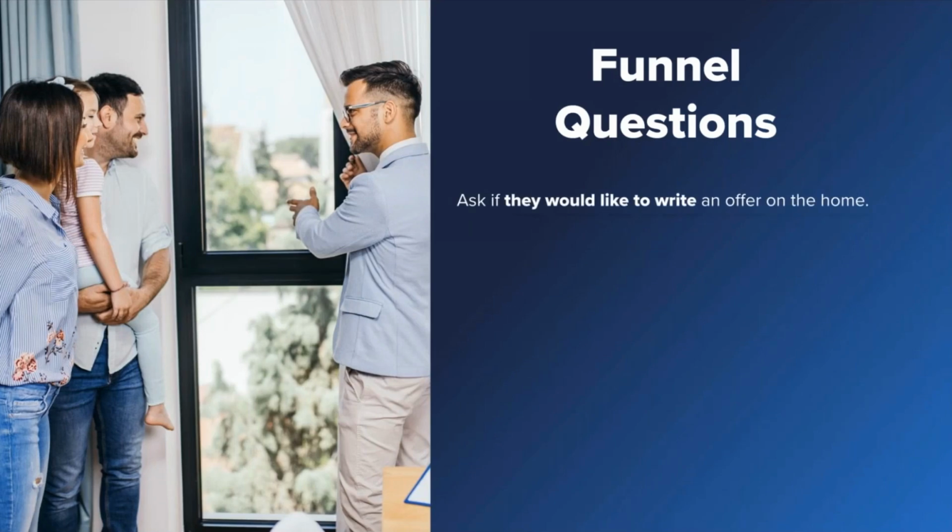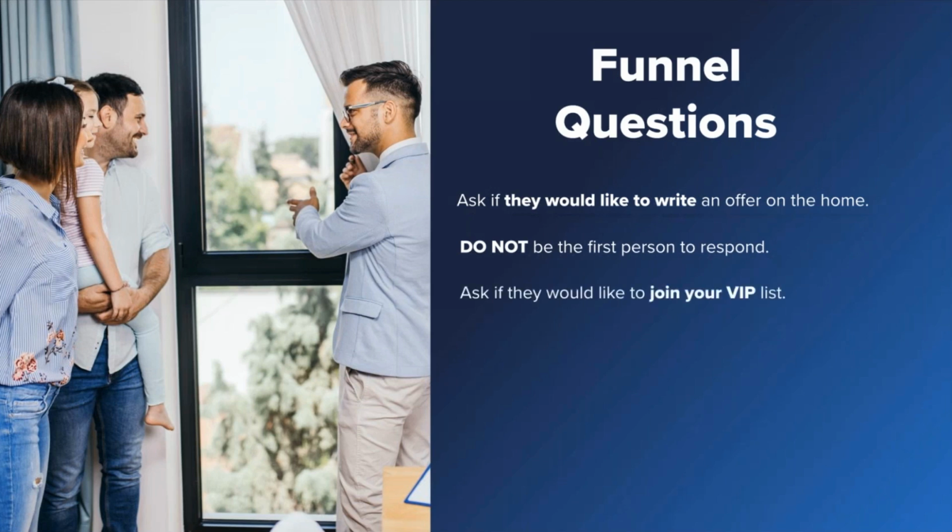So at the end, ask them if they'd like to write an offer on the home. That is just an icebreaker that works. If you've got something else, use it, but when you ask that question, don't respond first. Let a couple of seconds go by. The longer it goes, the better, because they're thinking. They're going to say no, most likely.